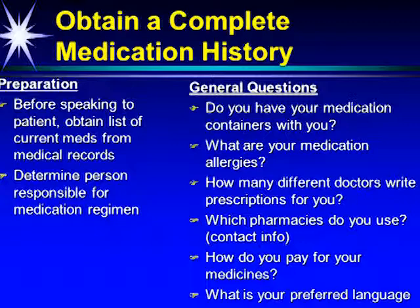So first, get a list from their medical record if you can get them. Then ask them if they have their current medication bottles with them, because a lot of times they know better by seeing the medication bottle in front of them. And then who is the person responsible for taking their medications? That's a vitally important part of the history, because if it's their wife or their spouse and they're not here, then you're not going to get an accurate record from that patient. So that's important.